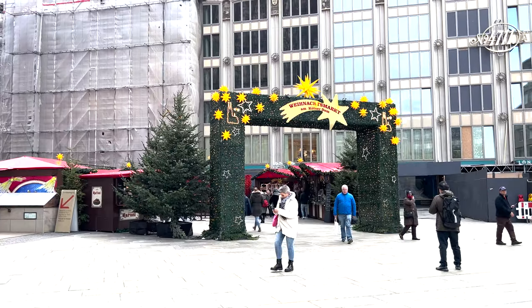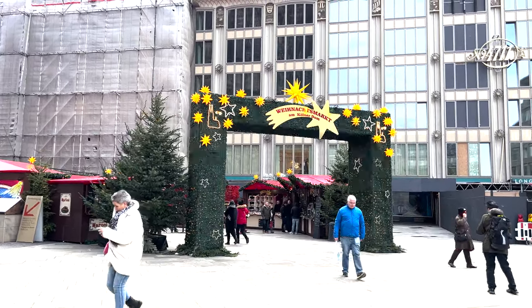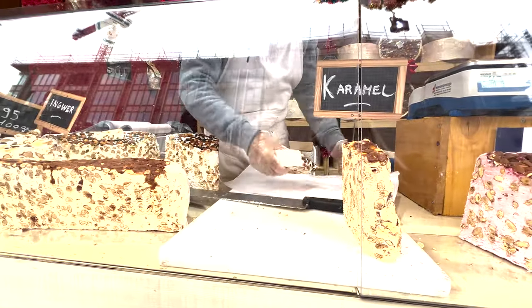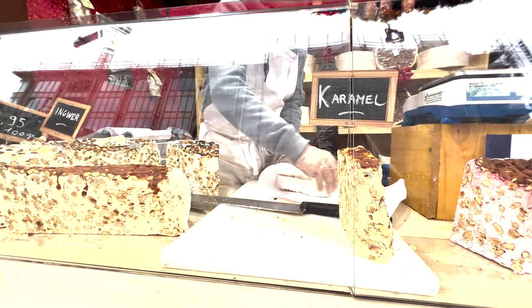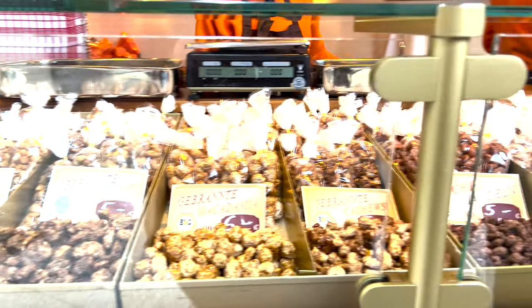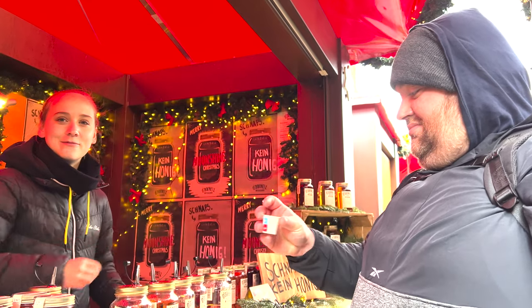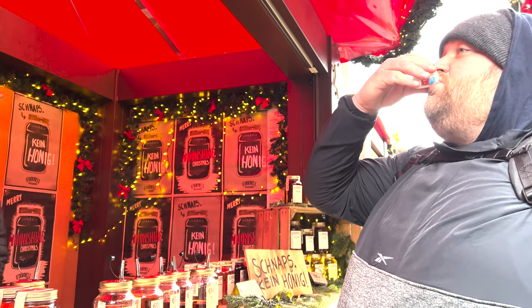All right, here is the Cathedral Market in Cologne. Now, something to keep in mind with Cologne, there are multiple Christmas markets. There are technically, I believe, 6 or 7. Nougat is a very popular dish. Candied nuts as well. Jeff dabbled in some moonshine over here. So when you're coming to Cologne, you have a lot of markets to choose from. So don't just spend your time at this one.